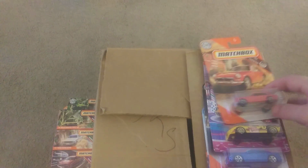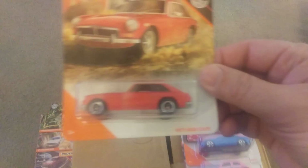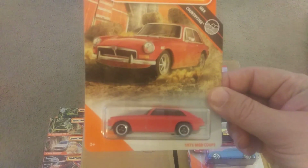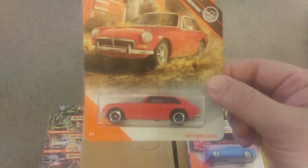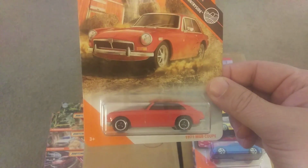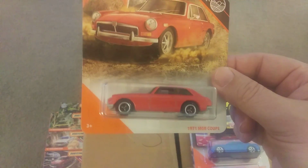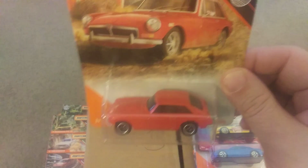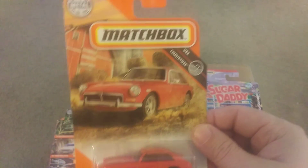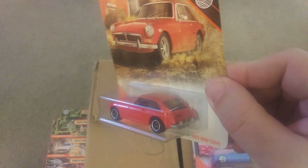Okay, so the next row of cars we have the 71 MGB Coupe. Pretty cool. Tiny little cars, man. Had a teacher in the 11th grade that collected these cars, for real. She had like 4 or 5 of them. Of course, hers were all the convertibles, but pretty cool car, anyway.